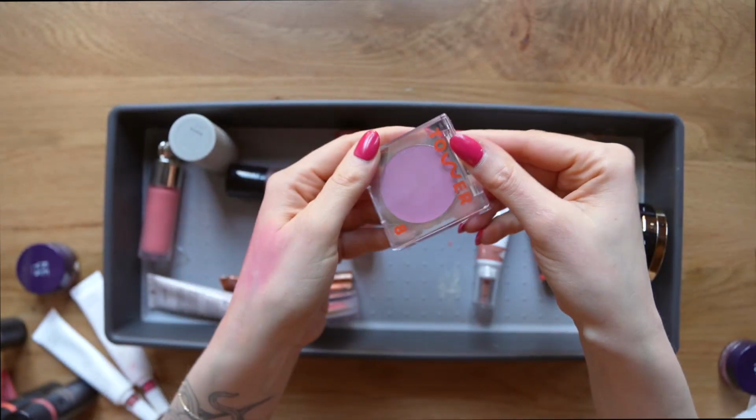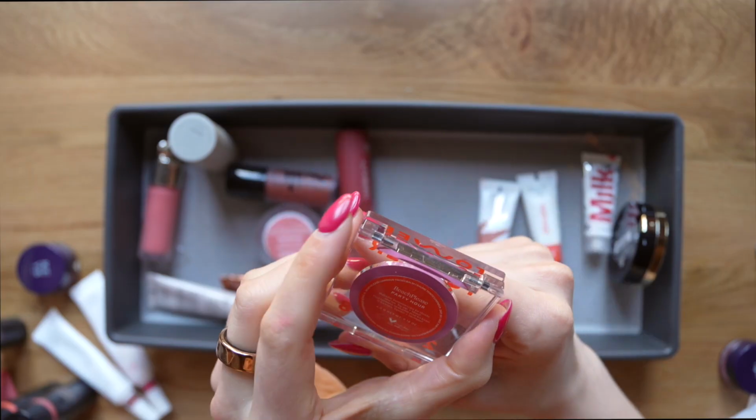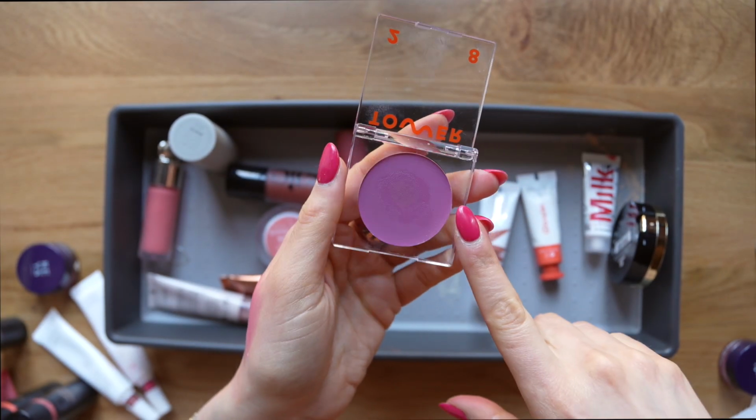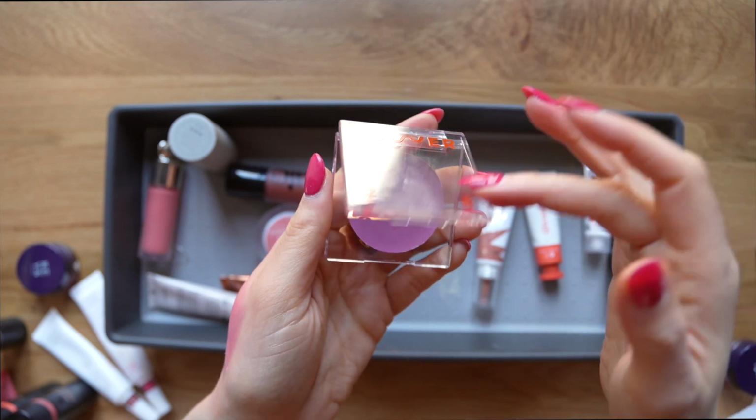Love me my Tower 28 blushes. I have this purple one here called Party Hour. I'm just not the person who can pull off a purple blush, unfortunately. It just does not look right on my skin tone, so I'm gonna pass this one along.